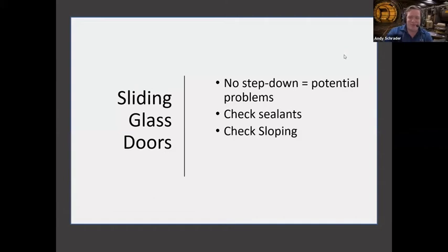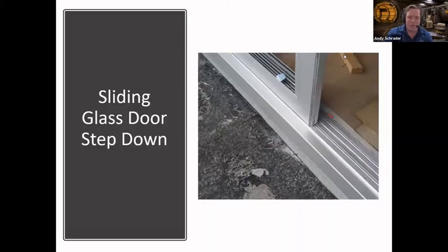Sliding glass doors, what do we think of? We first want to see a step down. Here's an example of a sliding glass door on a balcony, and we can see the threshold. If the outside deck is the same level as the inside of the unit, it's going to be very tough to waterproof. We see that most often with the older buildings built in the 70s and 80s, that they're at the same level, very difficult to waterproof.